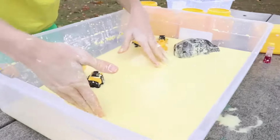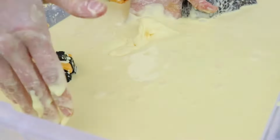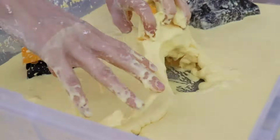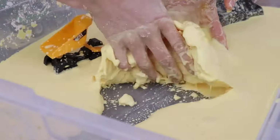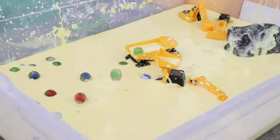Look at the bottom of the bin when I break it apart. Whoa. See that? It's like cracking. It's cracking all over, but then it turns right into a liquid. Watch this. Oh!